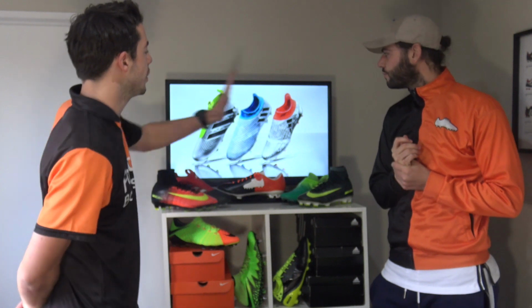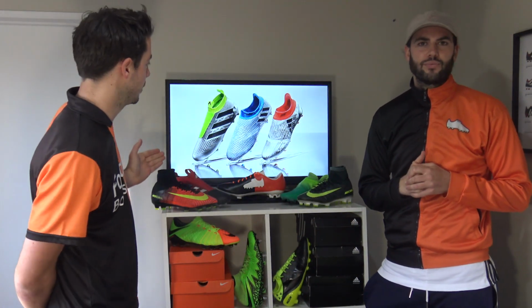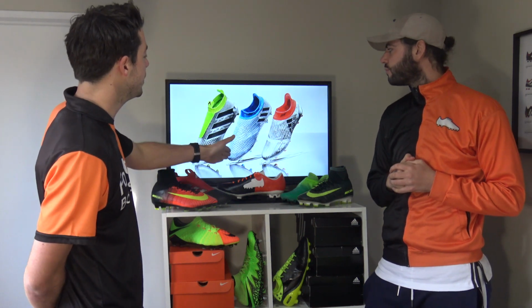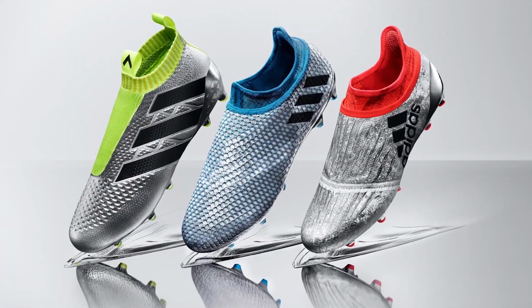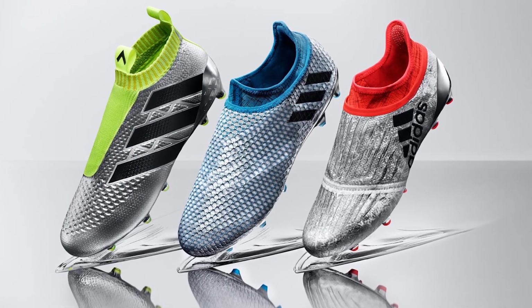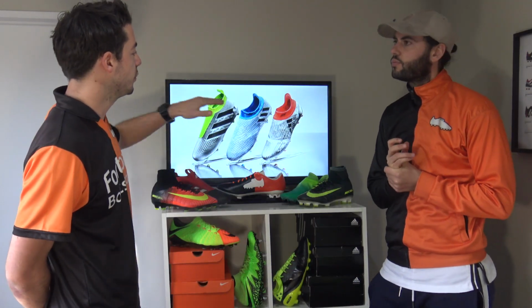So what did Adidas do in mid-2016? They launched their Mercury pack. We've already seen this. This is the standard new colorway for the A16 Plus Pure Control, but this is a brand new Messi 16 Plus Pure Agility and brand new X16 Plus Pure Chaos. They also had scaled down ones, or not scaled down, just cheaper versions of the X16.1 as well as the Messi 16.1. But what do these two boots have?